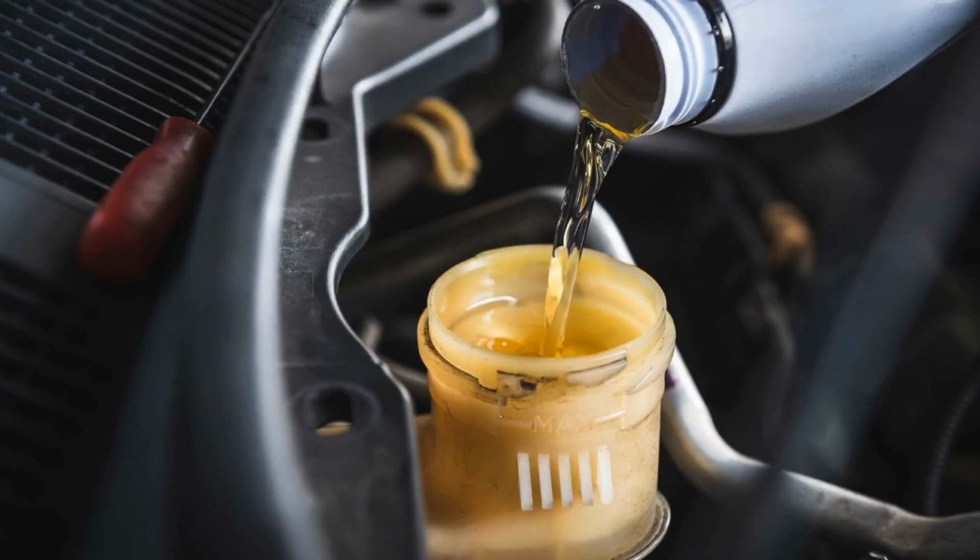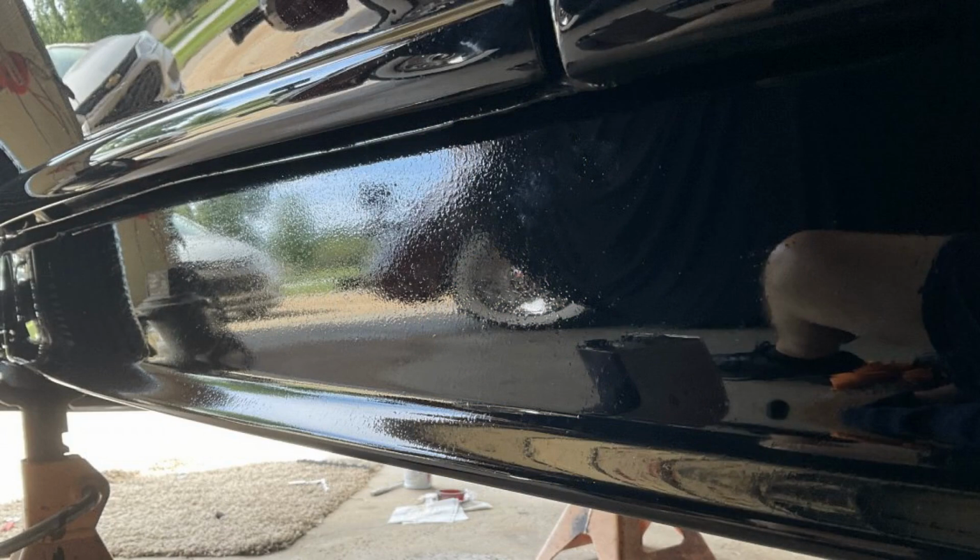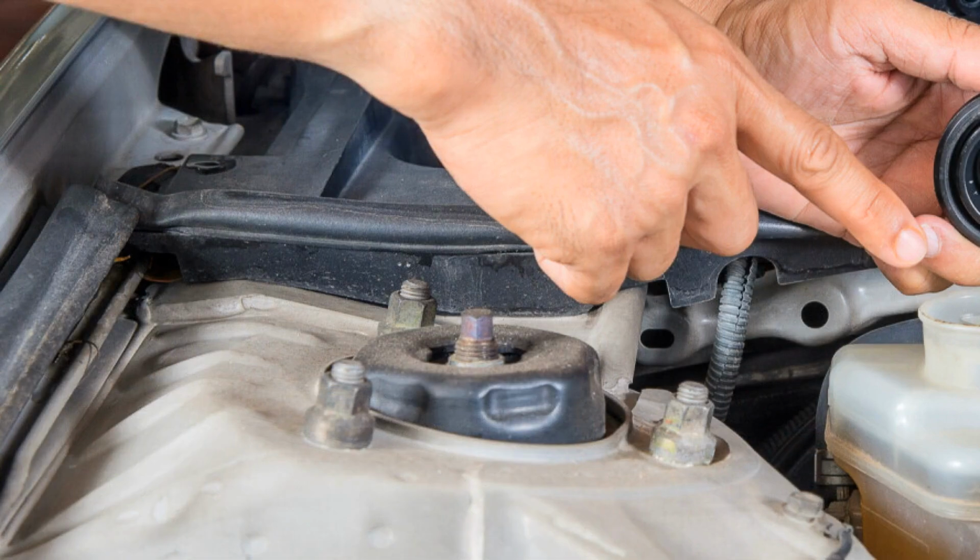Brake fluid is black. In conclusion, if you find that the brake fluid in your car is black, it's a clear indication that it may be contaminated or degraded. This can compromise your braking system's performance and safety. Regularly checking and replacing your brake fluid is essential to ensure your vehicle operates smoothly and safely. If you're unsure about the condition of your brake fluid, it's always best to consult a professional mechanic. Remember, maintaining your car's brake system is crucial for your safety on the road.